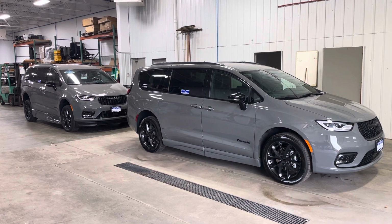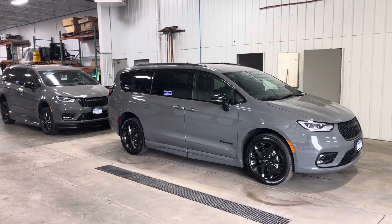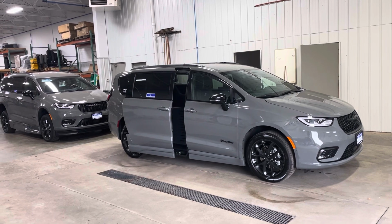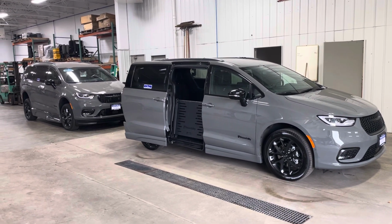Today we're going to take a look at two identical Chrysler Touring L Sports. Same exact exterior color, being the Baltic gray with the sport package. But one is going to have a fold-out modification. The other one's going to have a power in the floor. Both of these modifications are coming from BraunAbility.